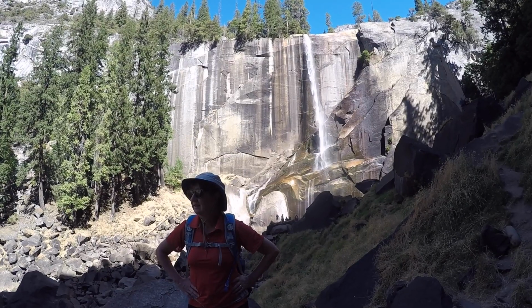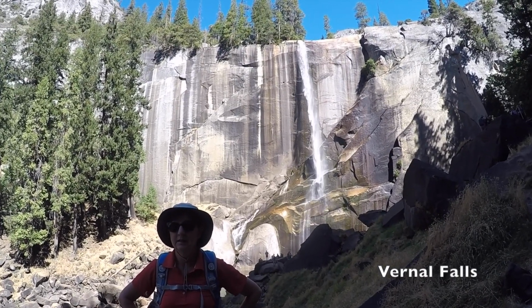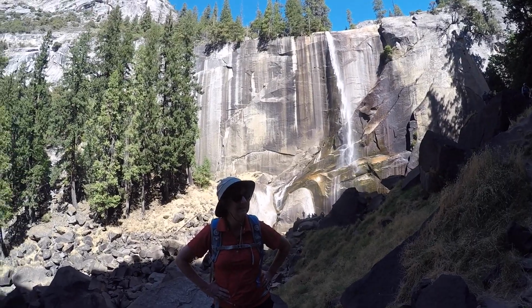So we've made it to the first falls. These are the Vernal Falls on the Mist Trail. And we look out the other way.